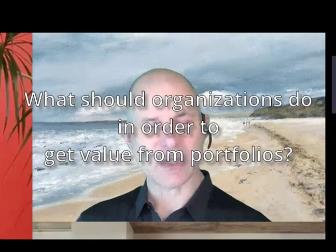When you ask people, are we doing the right things? They say, oh yes, we're definitely doing the right things. Are we doing them in the right way? Oh yes, definitely. Are we doing them well? Yeah, definitely. Are we getting benefits? That's where you often encounter a bit of a pause, which brings us on to our next point. What should organizations be doing?